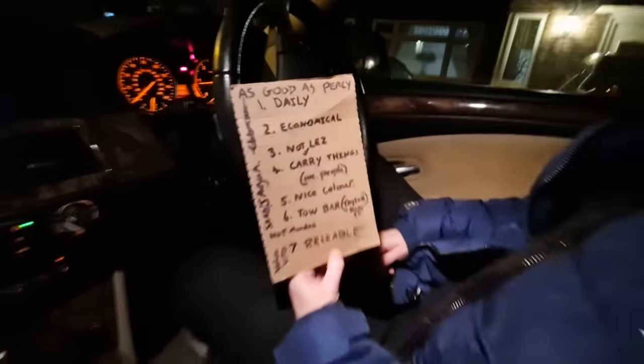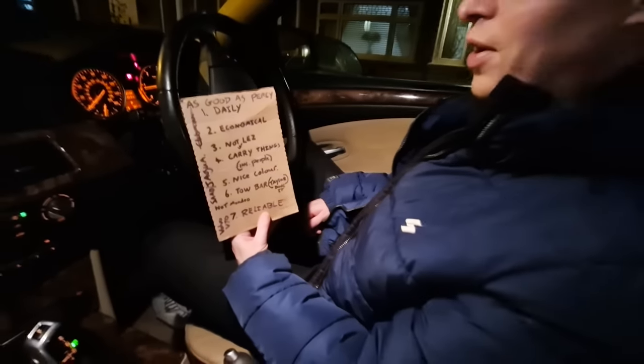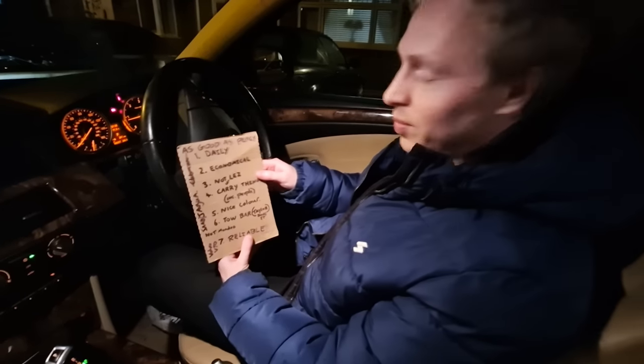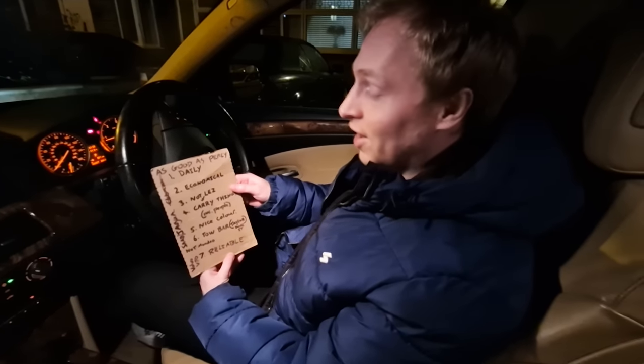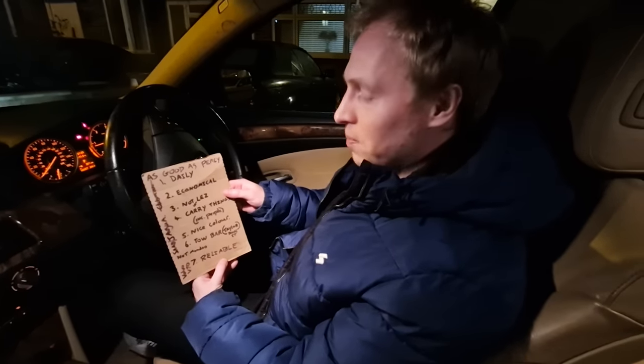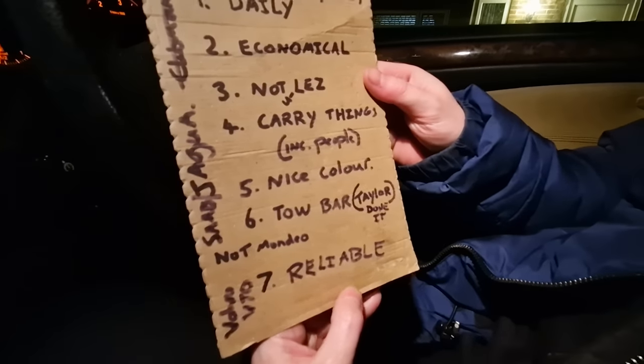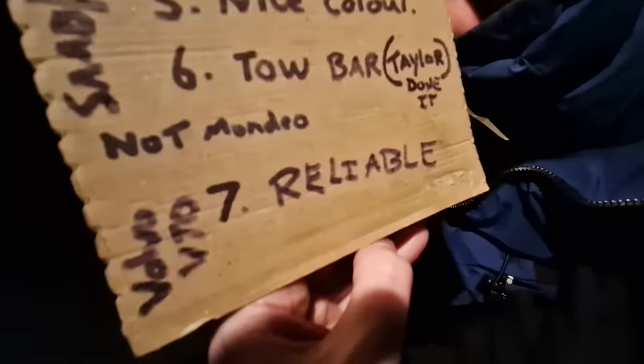And if we have a quick look at the iDrive, 47.8 mpg. As good as Percy. I feel really bad because injured Percy's over there. Yeah, it's probably better than Percy. Much better than Percy. Daily, economical, carry things, including people. Nice colour, isn't it? Yeah. Reliable? We're going to find that out.